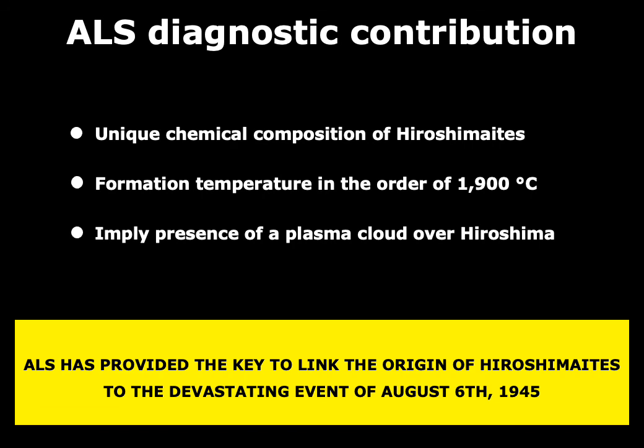ALS analysis has been the key to demonstrate the unique association of phases encountered in some Hiroshimites and their extremely high formation temperature, possibly in excess of 1900 degrees centigrade. The microcrystals analyzed by means of ALS were quenched from a plasma cloud that formed over the city of Hiroshima. ALS analyses have provided direct evidence linking the origin of the Hiroshimites to the devastating event of August 6, 1945.